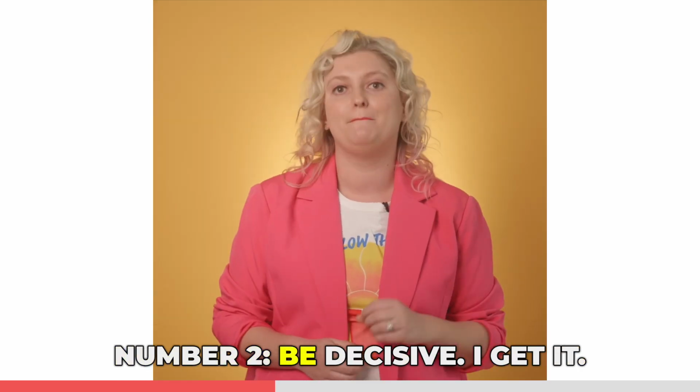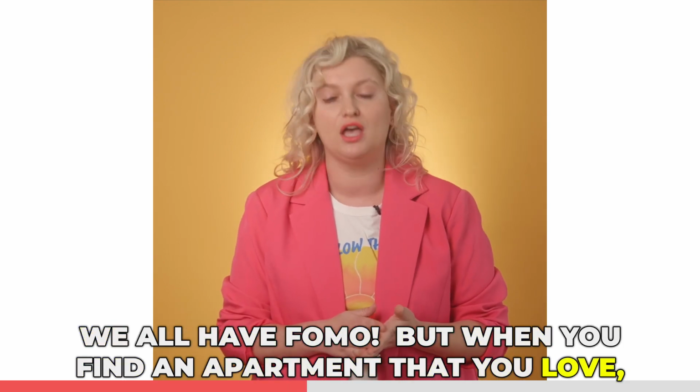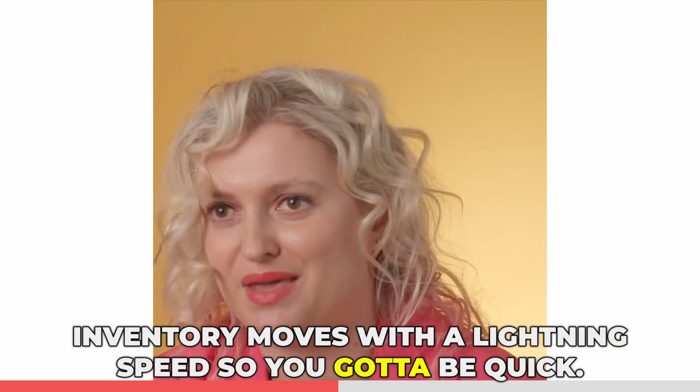Number 2, be decisive. I get it, we all have FOMO, but when you find an apartment that you love, you need to be decisive in New York City. Inventory moves with lightning speed, so you gotta be quick.